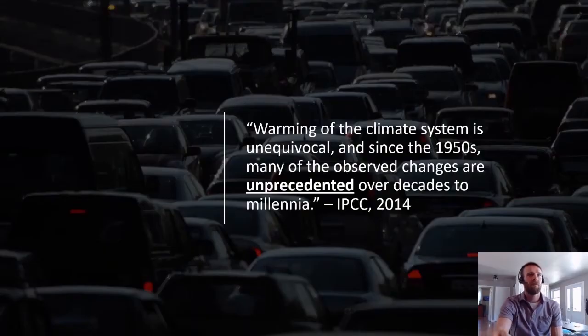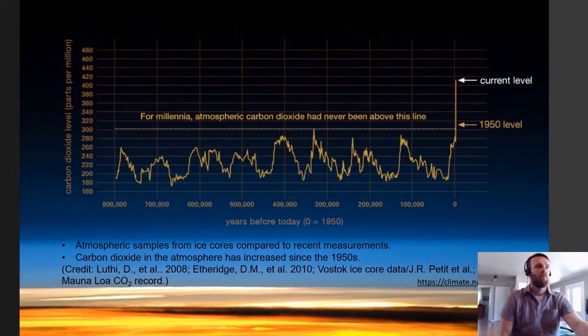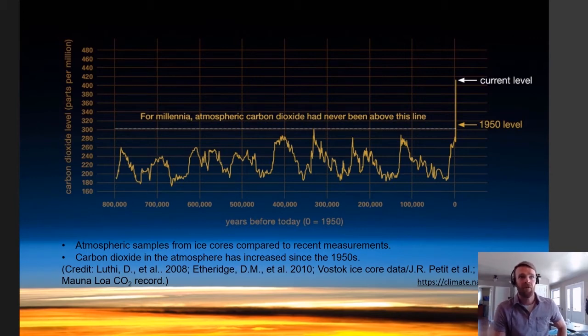Here's another quote from the IPCC. So the warming of the climate system is unequivocal, and since the 1950s, many of the observed changes are unprecedented over decades to millennia. This is a nice graphical depiction we have here. So it shows historical information related to carbon dioxide levels that we've had in the Earth's atmosphere. This comes from ice core samples, and it has this comparison to the 1950 level and where we are currently. And you can see that for millennia, we have not gone over this level, and you can see that significant increase from the Industrial Revolution until now.